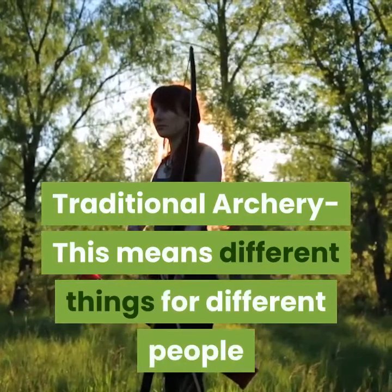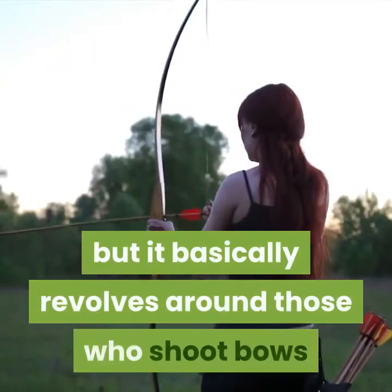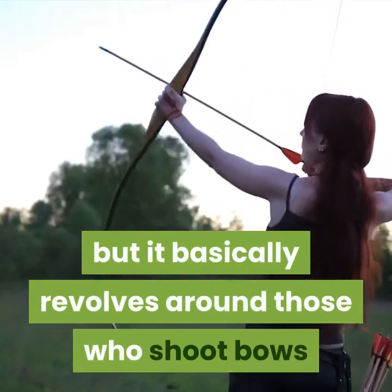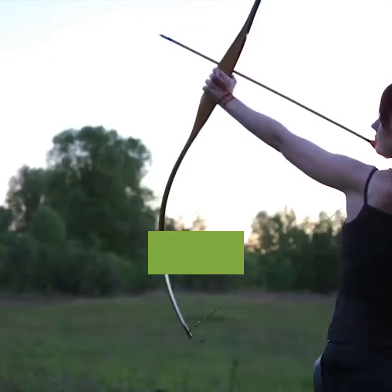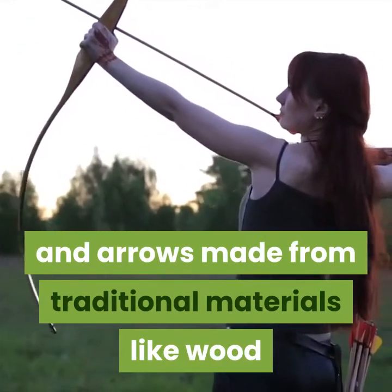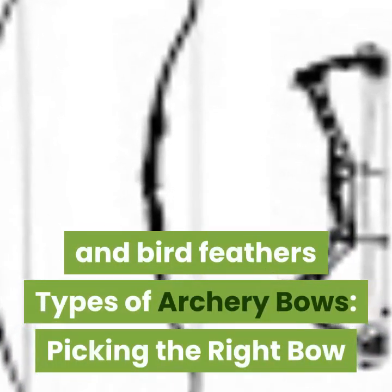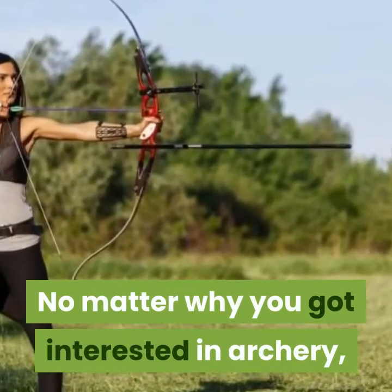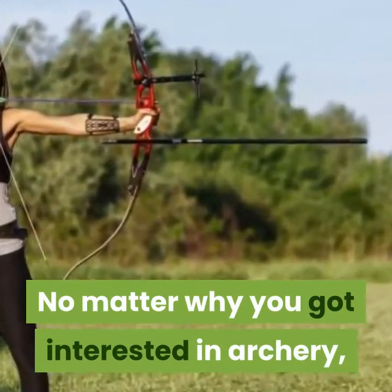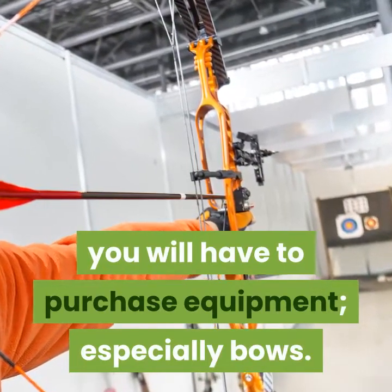Traditional archery. This means different things for different people, but it basically revolves around those who shoot bows and arrows made from traditional materials like wood and bird feathers. Types of archery bows. Picking the right bow. No matter why you got interested in archery, you will have to purchase equipment, especially bows.